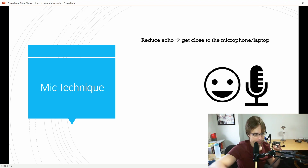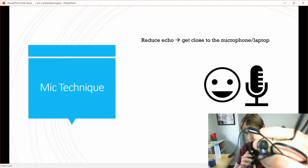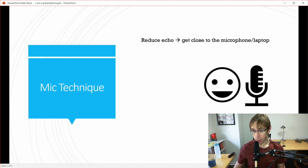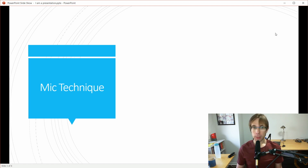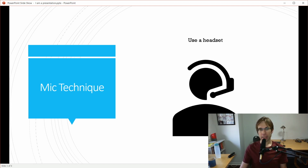Right here, I have a headset. Little headset. It's got a little microphone. As you can see right about here, getting that sucker real close to your mouth is really important. It'll give you good, high-quality audio. Or, again, get a dedicated headset of some sort. That will help improve your audio immensely. So that's my first tip, microphone technique.